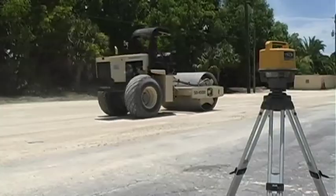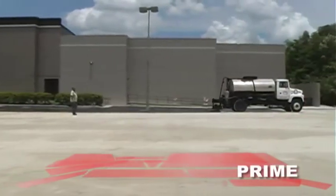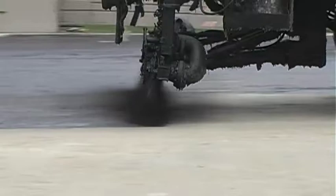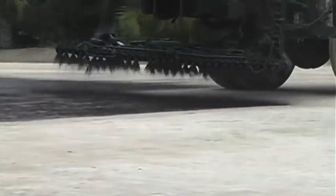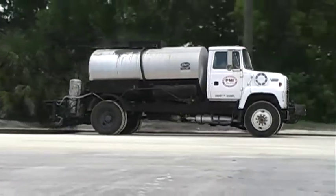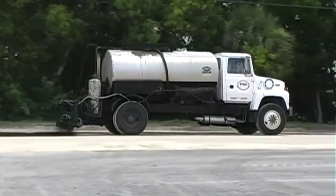Once the grading operation is complete, special MS, or prime, is applied by a computerized distributor truck at a rate of 0.10 gallons per square yard. This process protects the desired grade from weather and traffic until the paving process can be completed. This special MS is then reactivated once it comes into contact with the hot asphalt mix to act as a binder to the graded surface.